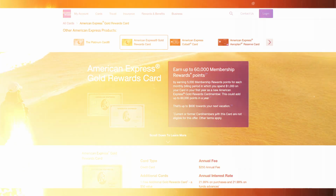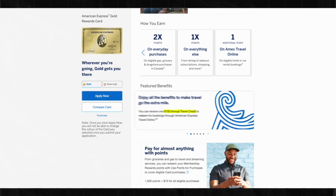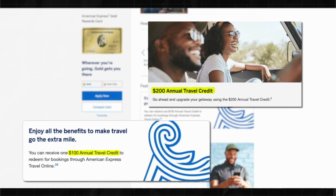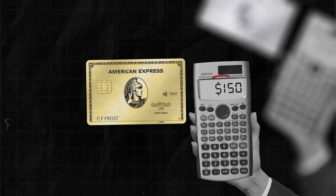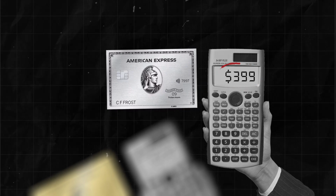With that said though, the Gold card also doesn't come with the $200 annual dining credit, and you only get a $100 annual travel credit instead of the $200 annual travel credit that comes with the Platinum card. So if we subtract those credits from the annual fees on each card, the effective annual fee you pay is $150 a year on the Gold card versus $399 a year on the Platinum card.